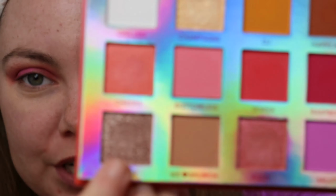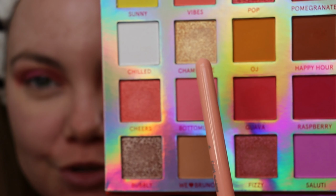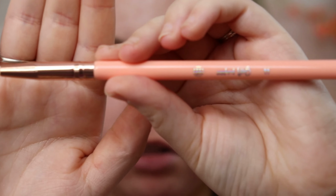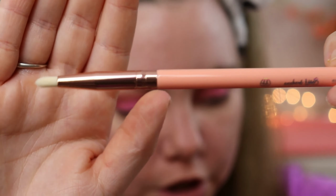Next I want to do something more in the crease. Bubbly looks really intriguing to me, but a little too dark for the look I'm trying to go with. I'm going to use this champagne color, and I'll show you how iridescent it really turns out. I'm going with number 11, this liner brush, because I just want it in the inner crease and don't want to get it all over my lid, so that's why I'm going with this more tapered brush.